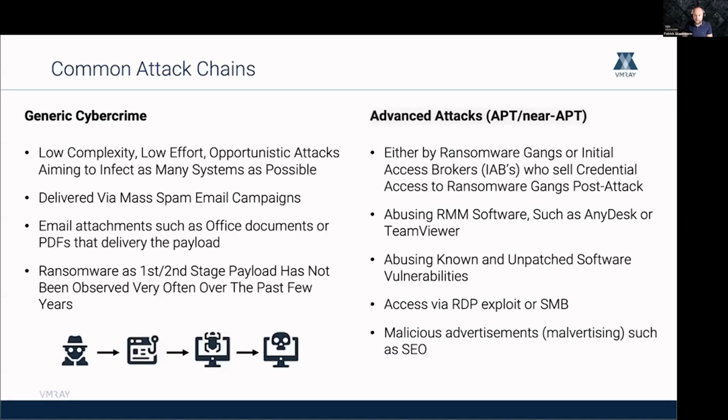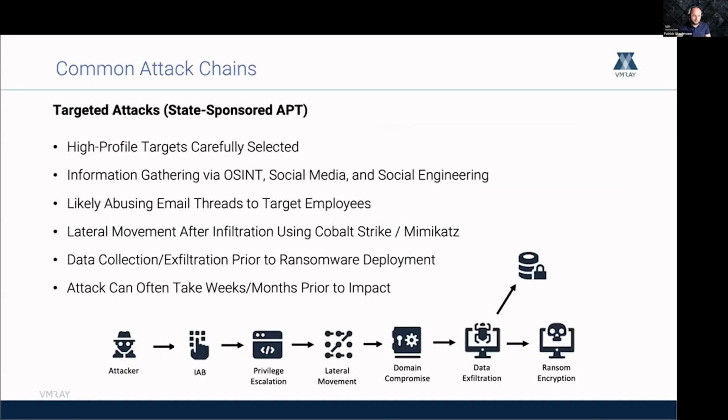This is oftentimes used by specific ransomware gangs. They just go into this post-attack in the end, abusing remote management and monitoring software like the well-known AnyDesk or TeamViewer. So maybe also some unpatched software vulnerabilities, or even going into RDP and SMB exploits. So there's already more investment that they're trying to use to make this attack successful.